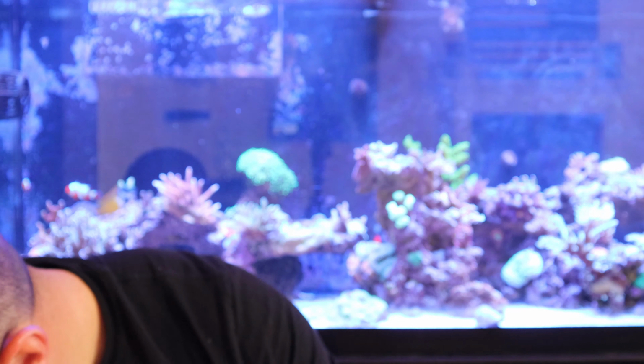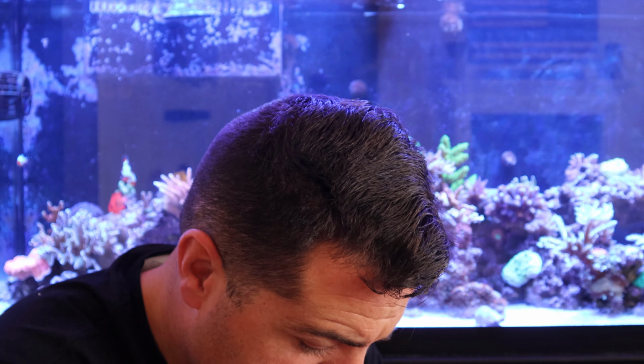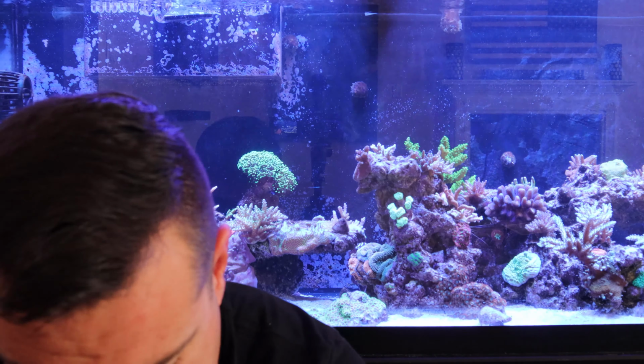Number 10. So this is gonna be the Bomb Cyclone. That one I'm able to get a good view. And of course, these will all color up once they get in some water and everything.